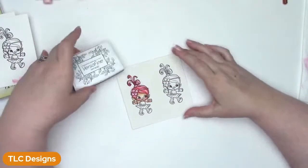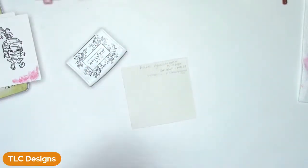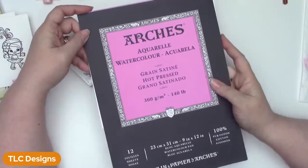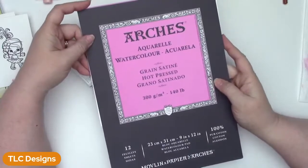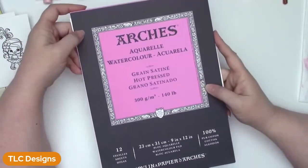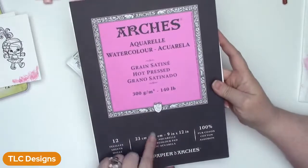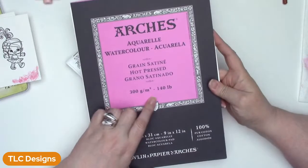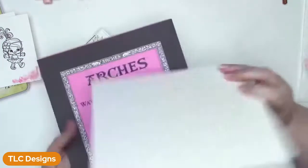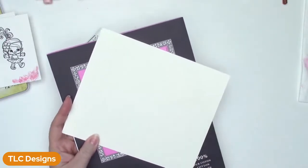And then last but not least is the watercolor. And what I used is the Arches Aquarelle watercolor. I can't see any comments, so I don't know if anyone is asking any questions. But I'll have Jim get to them as soon as he's done sharing. This just says size. Oh, 300 GM and 140 pound. The grain is satin. It's pretty smooth as well. It's got a little bit of a tooth, not very much. It's a little bit grainy, but it feels really nice.